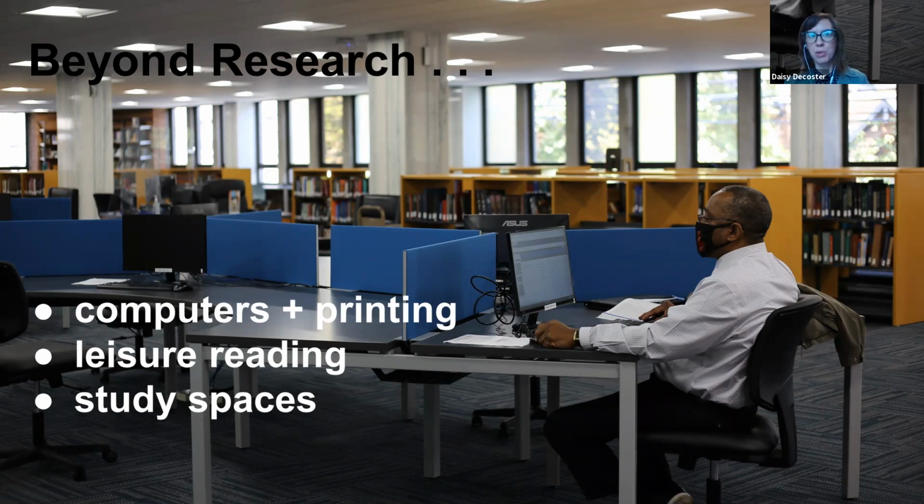We have printing, 3 network printers for you to use in the library, one of which is color, and students still have 500 pages per academic year that they can use on their one card for free. We have a leisure reading section. Undergraduates can check out 30 books, and we have many scholarly books upstairs, but leisure reading and graphic novels are on our first floor. So come check those out if you're in the library.